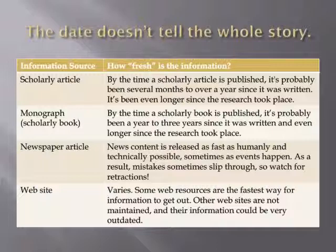Scholarly articles are peer-reviewed, which is a heavy-duty form of quality control. Because of that, they're expected to have fewer mistakes and errors, but on the other hand, they take much longer to get out to the reader. Information in a scholarly article is typically between 6 months and a year old by the time it gets to the reader. In some cases, it may be even older than that.